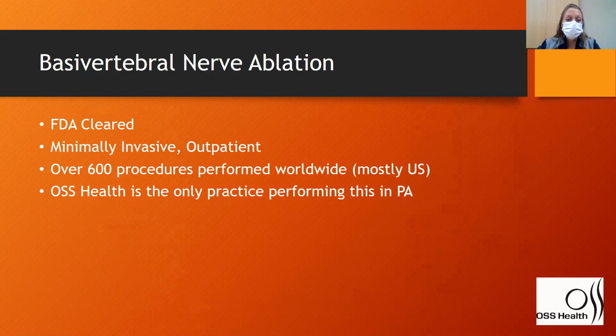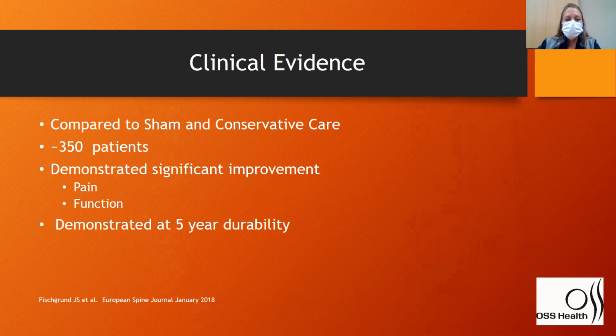And OSS Health is the only practice performing this in Pennsylvania. It is FDA cleared, minimally invasive. It's an outpatient procedure, again, a very small incision. And at 5 years, the durability of this is about 50 to 80% improvement in pain and functionality.